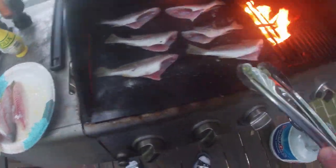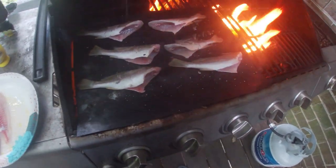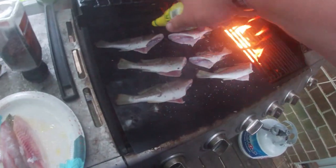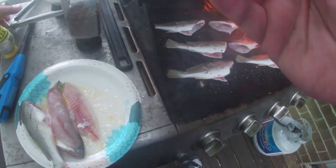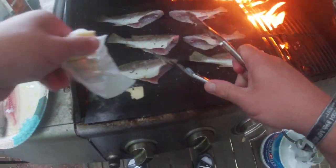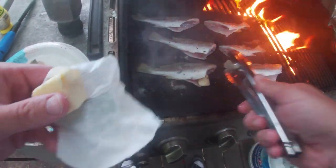Supposed to be non-stick, and it looks like it's sticking pretty good. And give the other side the same kind of treatment. Some salt, some pepper, hit it with some lemon. Lemon on there, lemon on that one, lemon on that one. Get the lemon on there. Gonna get our butter. Go ahead and chop some of this off. Put some butter on this thing. Stick some on the inside.